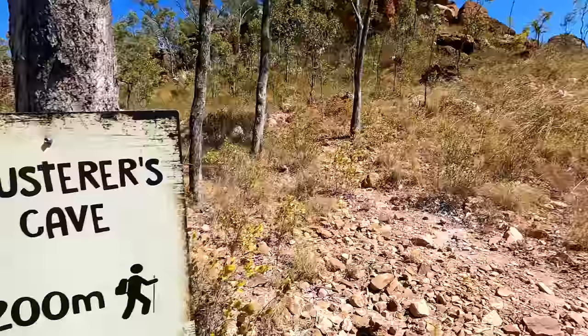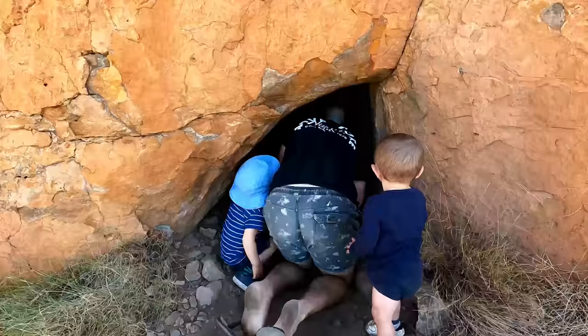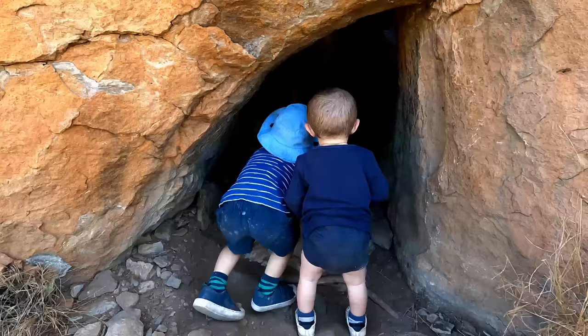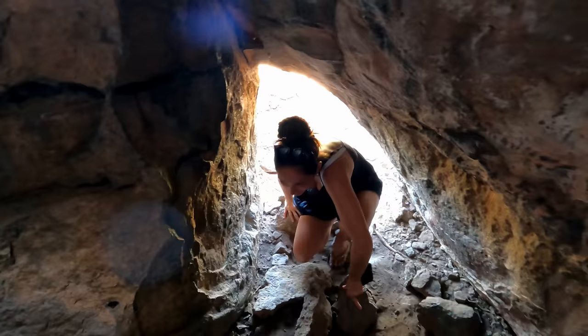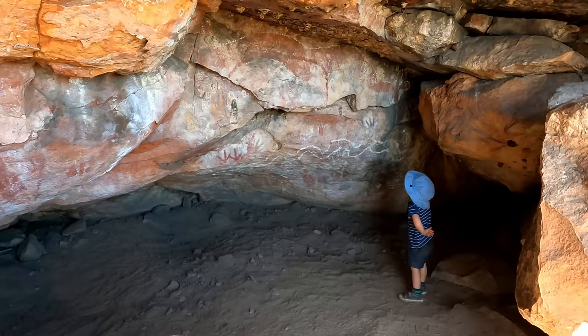Next on our list to see was the Musterers Caves. One of the caves is a tight squeeze, so I went first, followed by the two little fellas, and then Big Mama faced her fears. These caves were used by the early musterers to hide out of the rain in the wet season, and some of them even had rock art.